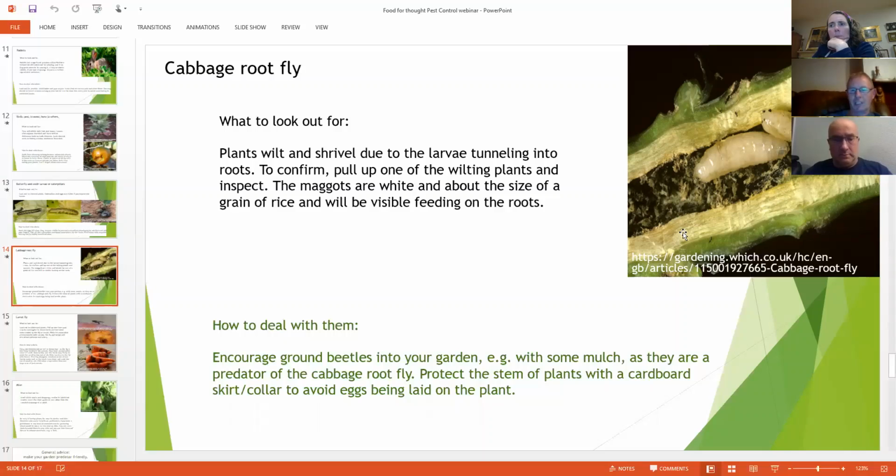There's not much you can do really. You can protect the stems of the plant with some cardboard. You can get a tape that you put on it, but I tend to just use the cheap old cardboard. Like I say, I don't like going out and buying the tape that you can put around the stems.